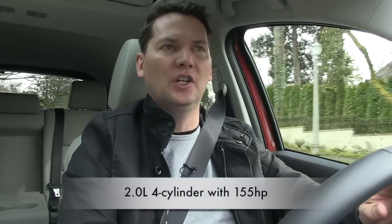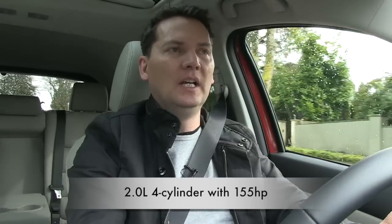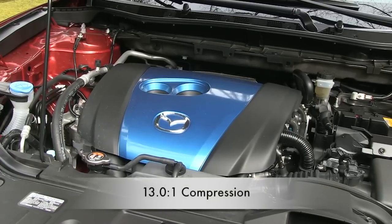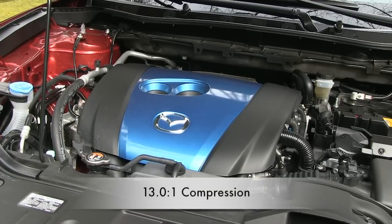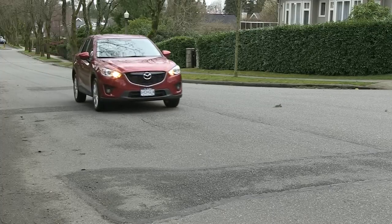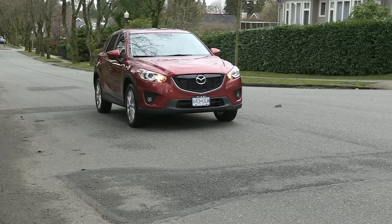So the simple way to describe Skyactiv with the engine is they've gone with a direct injection, high compression ratio, the highest compression ratio in the business, including high-end cars like Ferraris. What they get with high compression is a better burn of the fuel, but they had to get around knocking. So what they've done is they have a special design cylinder, and also with a multi-stage injector, they're able to eliminate knocking, provide good power, good combustion, but also do it with regular gas.